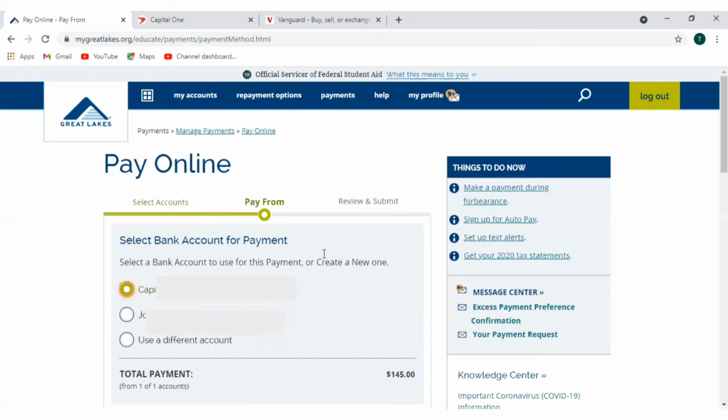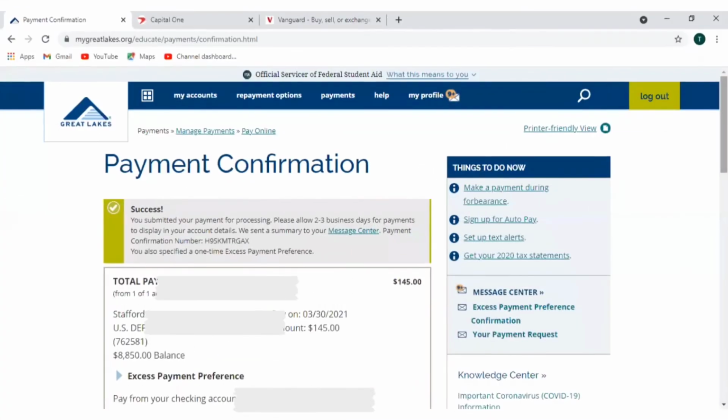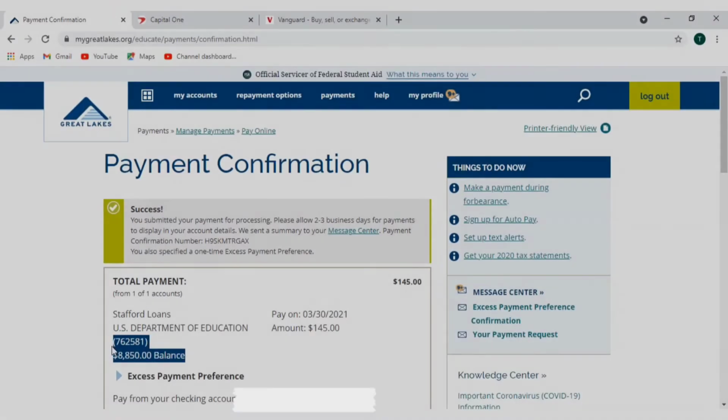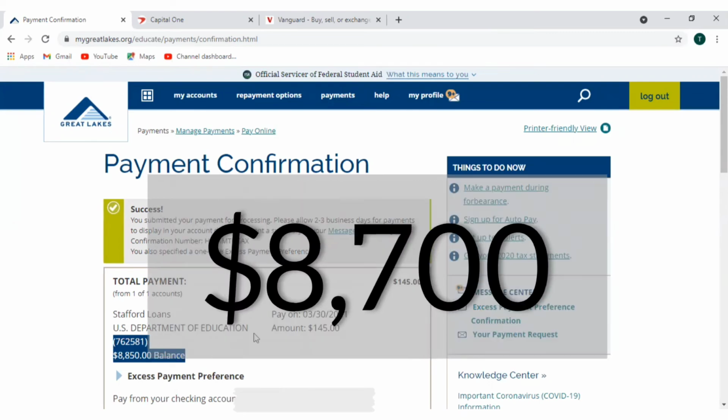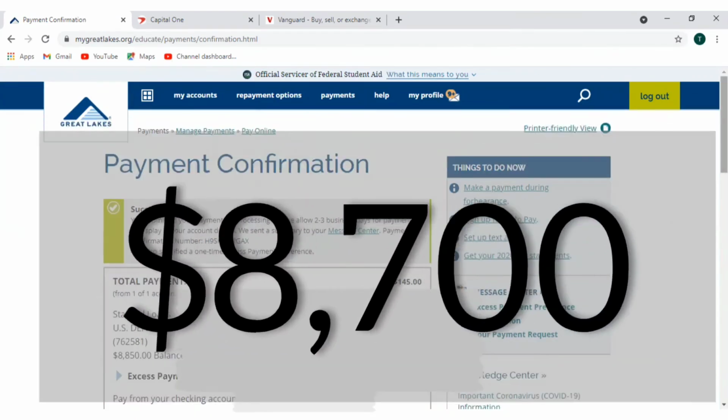And I'm choosing this one bank. And I'm going to pause so I can continue entering in the information, and we'll be right back. Payment confirmation success. I have submitted my payment for processing. It's $145. Right now, you can see that the balance is showing $8,550. And after this payment is processed, our new balance will be $8,700. So we are chipping away at this as much as possible.